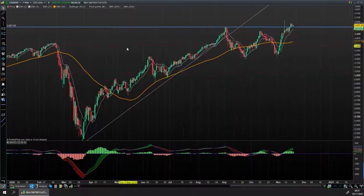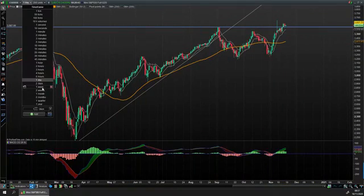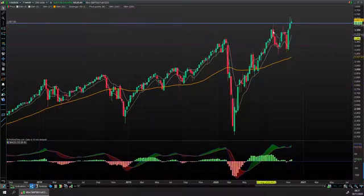Interesting here. So we'll start with the S&P futures. We'll look at the daily chart. What you'll notice here, if I just go to the weekly chart, is we are hovering around the previous highs of the 31st of August. We're not seeing any real divergence on the MACD between these levels, so we're just hovering around this level.